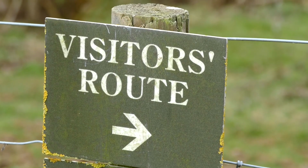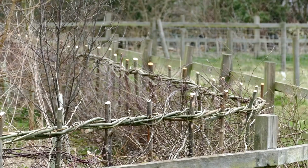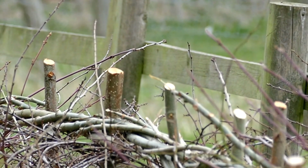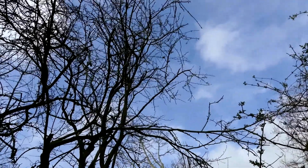Well, we're going to check out the reserve now. As I say, we've never been here before, been meaning to come here for quite some time now. We've been doing some hedge laying by the look of it. It's a bit of a cold grey day today, but there is some blue sky on view, and despite the temperature there's some midges around.